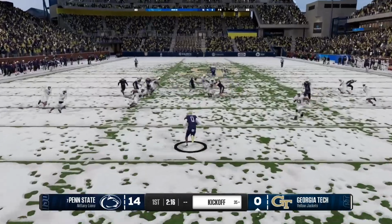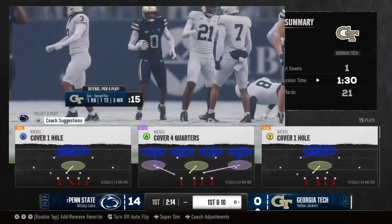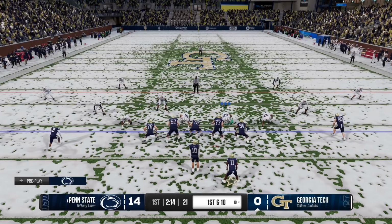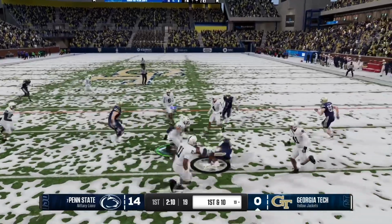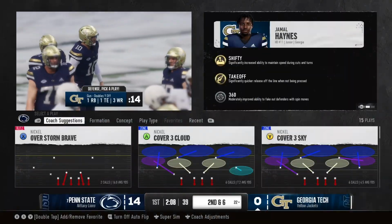He'll start the return inside his 5. Really disciplined job by the coverage unit to get down there and make the stop at the 19. The offense lining up for a first down play. It's a draw. Get some work done there. Pick up a 4 to the 22.